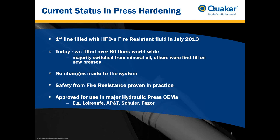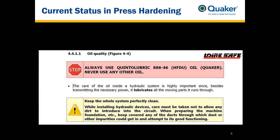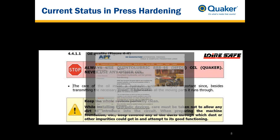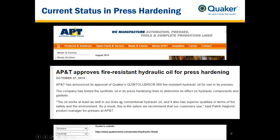Meanwhile, this has resulted in Lauer Safe specifying that if you buy a press from them, you will find in the manual that you have to use the Quintolubric 888-46, which is the water-free polyolester-based hydraulic fluid. On their website, APT has a testimony where they clearly indicate that it works as well as a conventional hydraulic oil, and more specifically a press release that was issued a couple of months ago about the performance of Quintolubric in their presses.